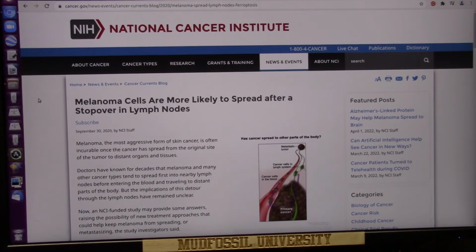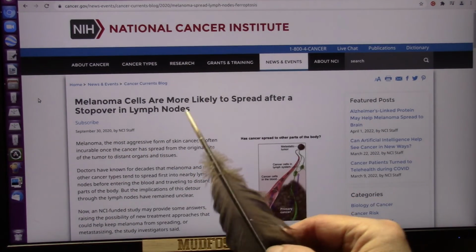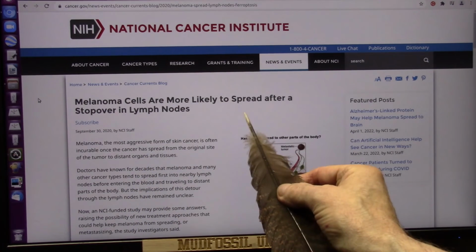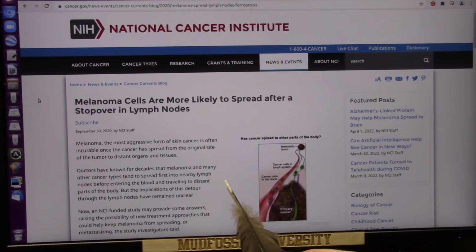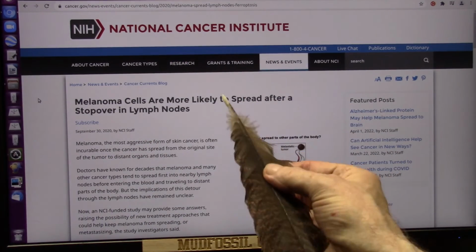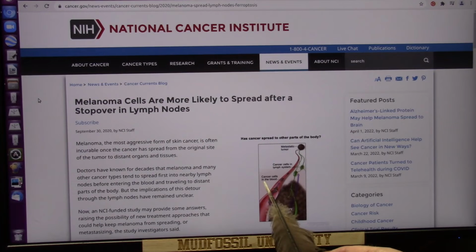Okay, Dr. Theise was talking about treating cancer and understanding how cancer cells move around the body. Well, this is melanoma, and they say it's much more likely to spread after it gets into the lymph nodes. Well, the lymph nodes are literally the dump of your body. Whatever chemistry that you want to get rid of goes to the lymph nodes. That's why he talks about all this interstitial fluid leading directly to the lymph nodes.